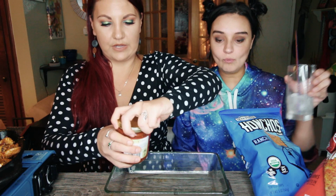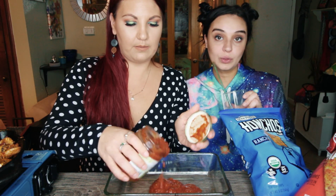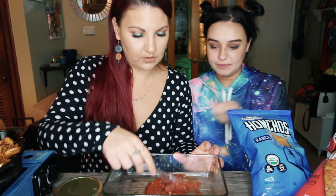Yes. I have never made taco casserole, so we're just gonna kind of wing it. So I got this salsa. Do you like spicy? Yeah, love. Okay, good. This is hot salsa. This is Sprouts brand. We're just gonna put a little bit in the bottom, just to kind of coat the bottom of the pan.